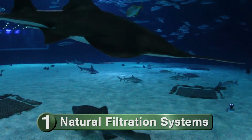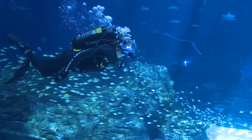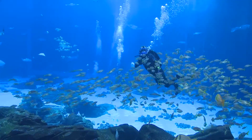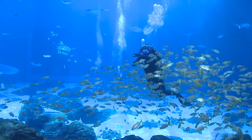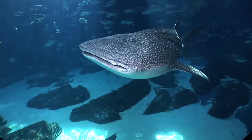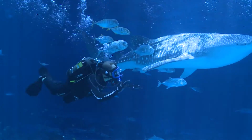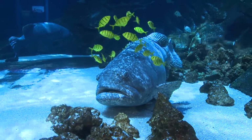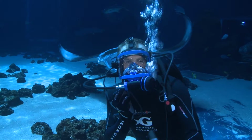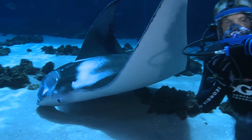First up, we're going to explore how natural systems filter water to keep it clean. Ocean Voyager is as close to an open ocean habitat as you can create. It holds some of the planet's most amazing animals, like these whale sharks, which are the world's largest fish, but they feed on some of the smallest sea life, including fish eggs and tiny shrimp. These groupers use reefs as their homes. They like to live in caves so they can hide and wait for prey. Check out these manta rays. This is the only place in the US where you can see them in an aquarium.